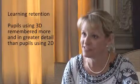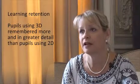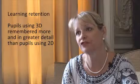If you then put that together with the findings around whether they retained the information, because what we did was we looked at them 4 weeks later, whether they actually were remembering the work that they had. What we saw there was not only did, once again, the 3D children remember more, but the quality of what they remembered was different. They were able to remember more detail, and particularly more detail about the function of the body parts.